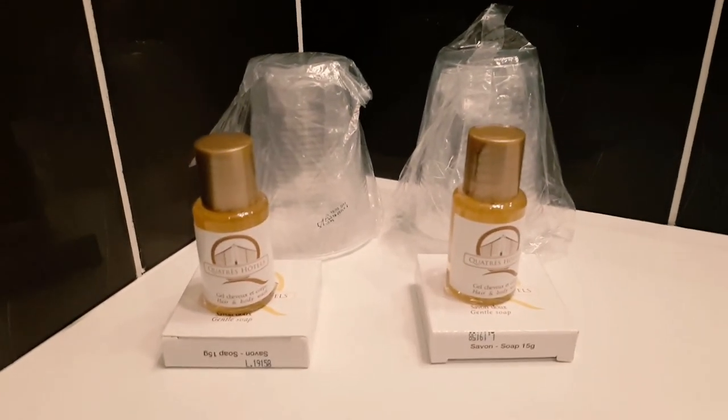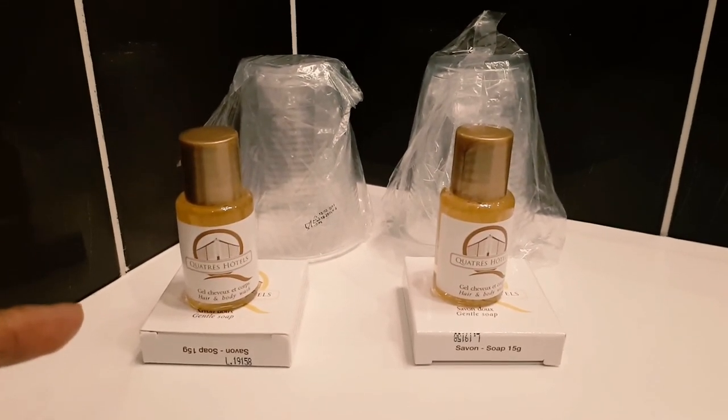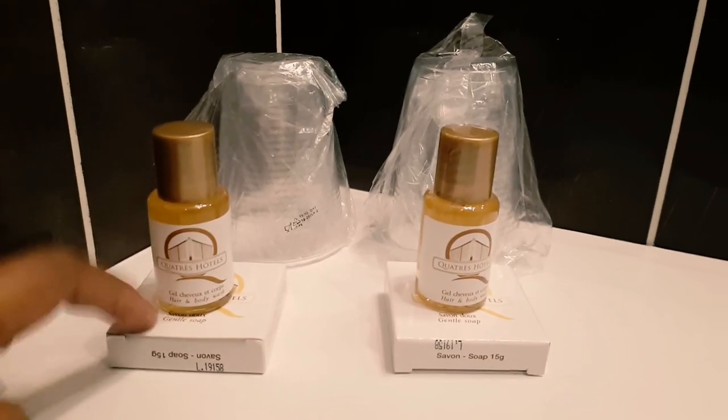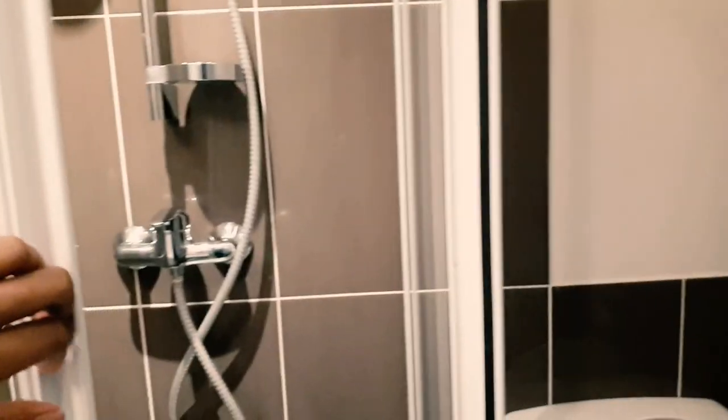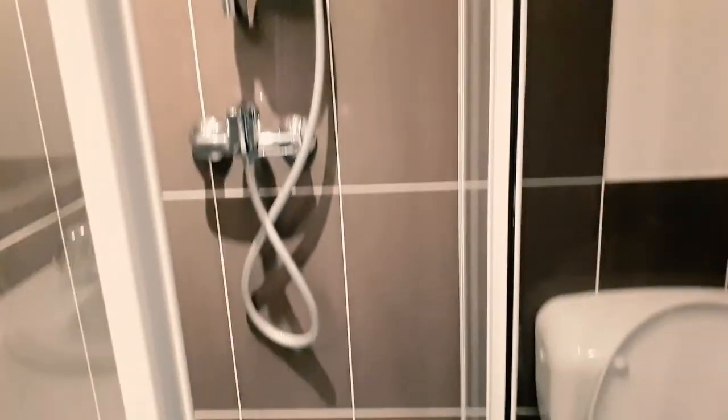Free body wash, the soap and the shower gel, and I have a tiny but neat shower. How to open this, so like this. Yes, shower. So that's it. Thank you, Hotel Majestic. It's nice.